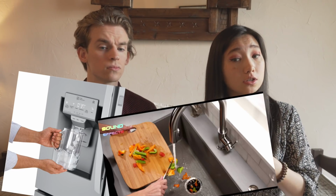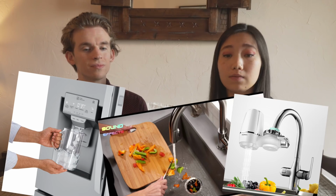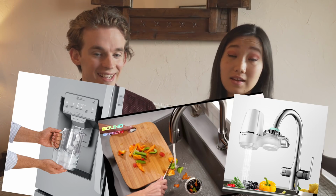Expect to have a fridge with ice dispenser, garbage disposal, integrated water filter, and various other conveniences as standard in a kitchen. Are garbage disposals not very common in the UK then?